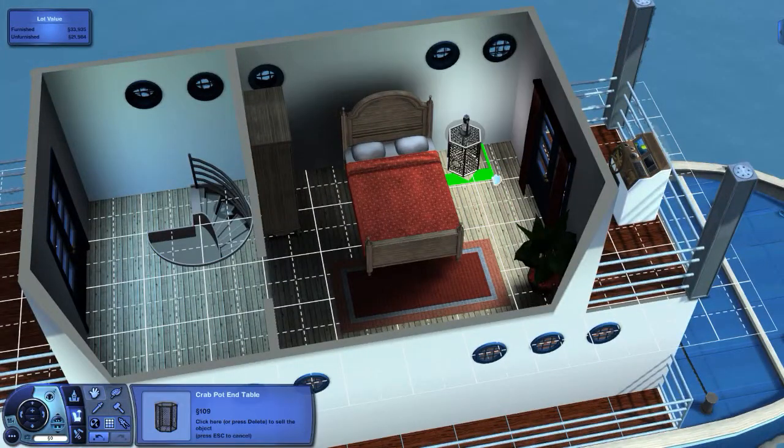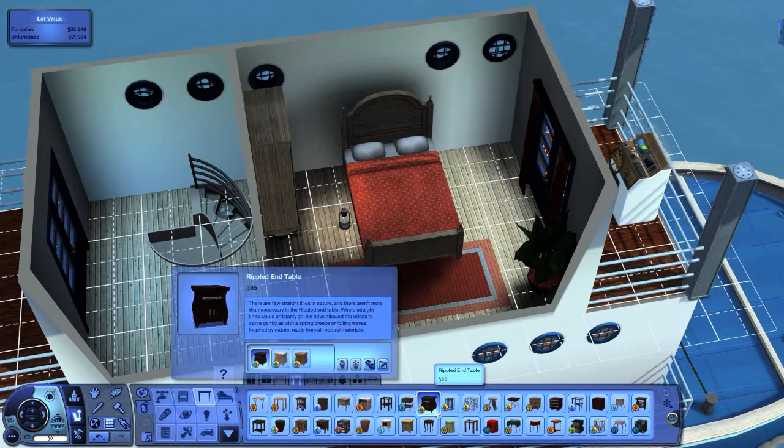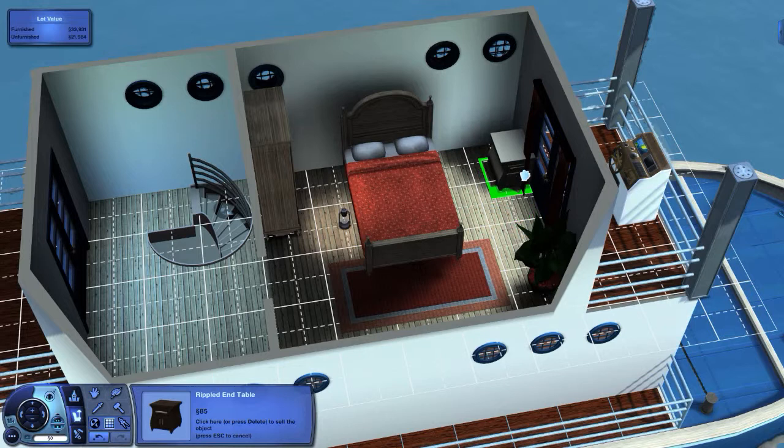Here I am just putting in a little mat for outside the shower, and then moved up to the bedroom. I had real problems with this bedside table. Even though I've got move objects on, I just couldn't seem to put it in the position I wanted to. It kept snapping back to one of the squares. So unfortunately I couldn't use that one.